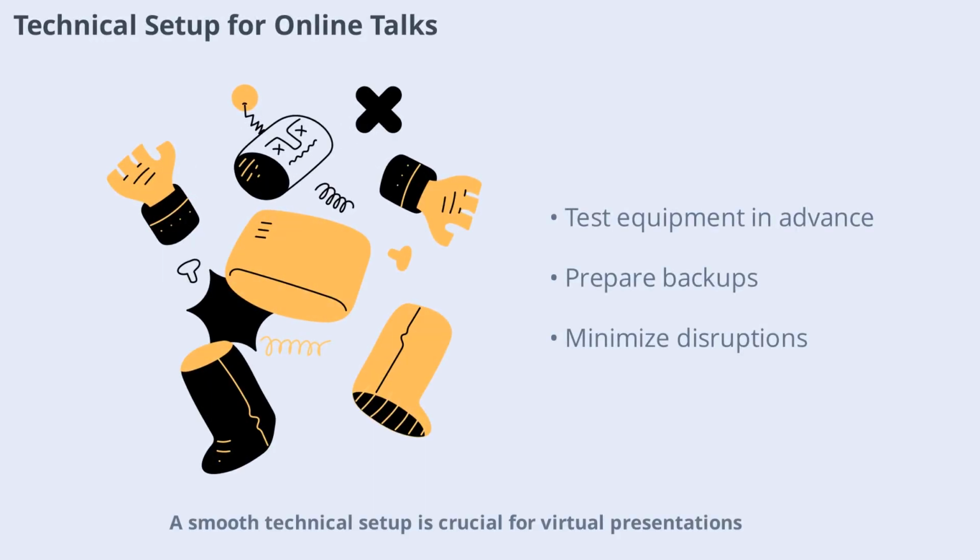A smooth technical setup is crucial for virtual presentations. Test your internet connection, microphone, and presentation software ahead of time. Have backup plans in case of technical issues, such as sharing slides by email. Being prepared minimizes disruptions and helps you stay focused on delivering your message.